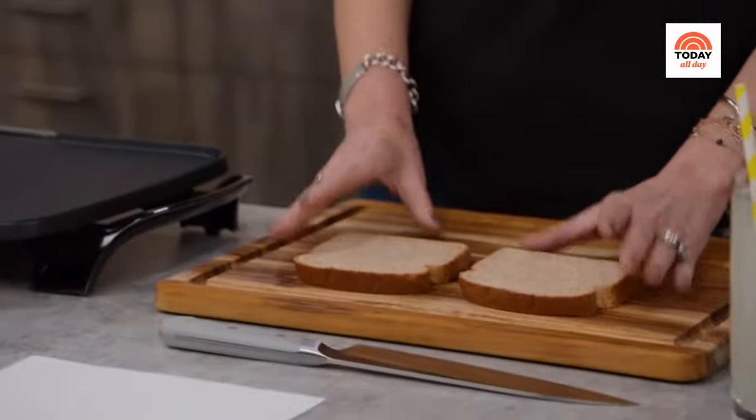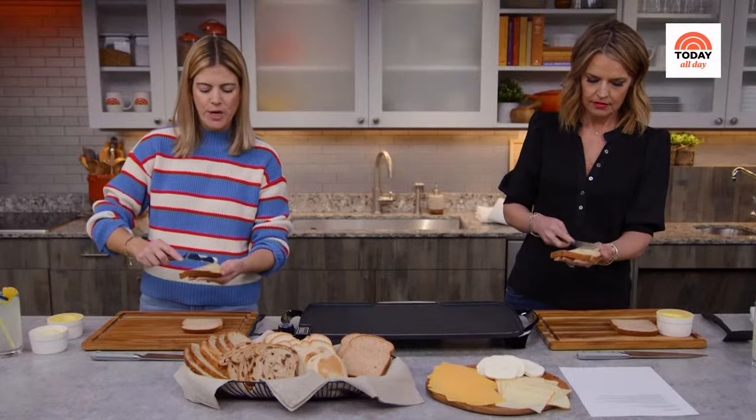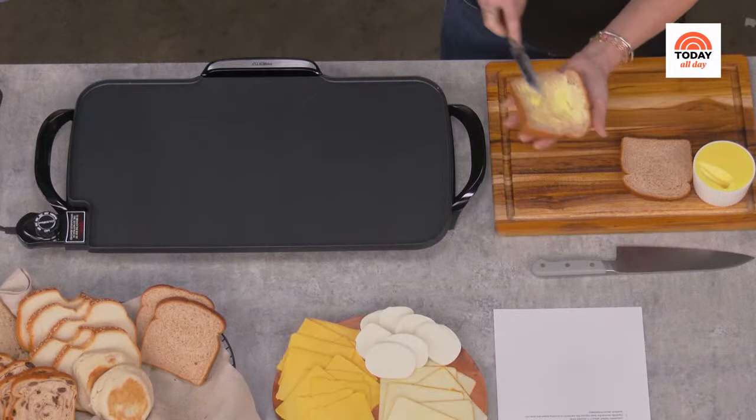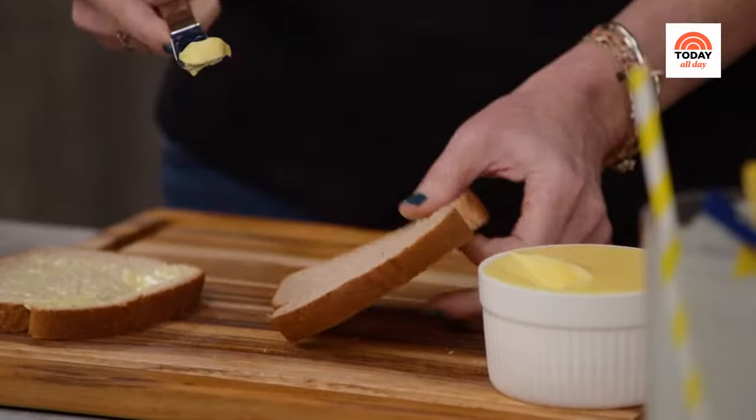We have salted butter here, just one side of the bread. Okay, well, see, I do both sides. This is the side that's gonna go on the griddle, and that will get it all nice and gooey and buttery and golden brown. You just basically want to smother it and make sure you get it all the way up to the edges so that not a single piece of bread is without. But now if I did want to do your mayonnaise trick, I would do butter and then mayonnaise.